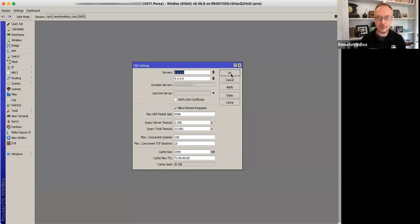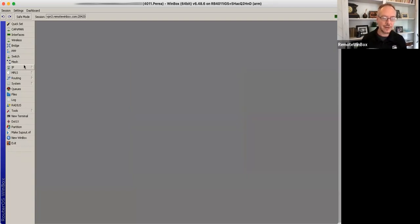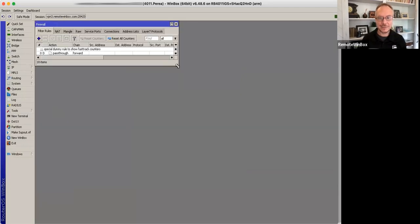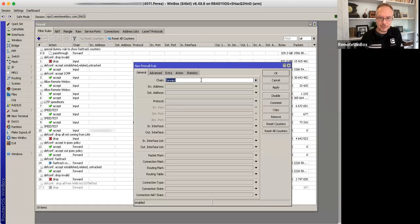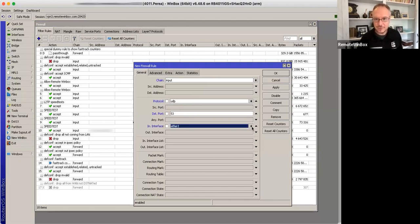So let's take a look at the firewall settings required here. I'm going to head over to IP Firewall, and what we need to do is ensure that we allow traffic on DNS before we drop it. So there's two ways to handle it. If you have just one subnet that you need to provide DNS service on, the easiest way is to just come in here and say, hey, on chain input, protocol UDP, dst port 53, that's DNS queries. And you can specify your in interface if you have customers coming in only on one interface. But let's say I just know their subnet and I don't know which interface they're going to come in on, because they might come in on a couple of different ports.